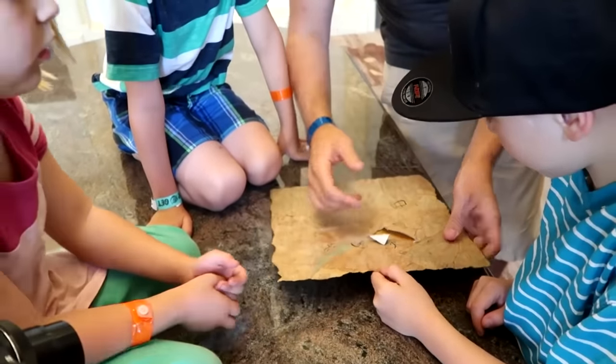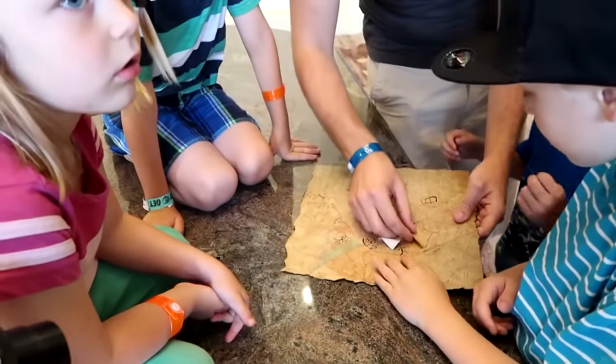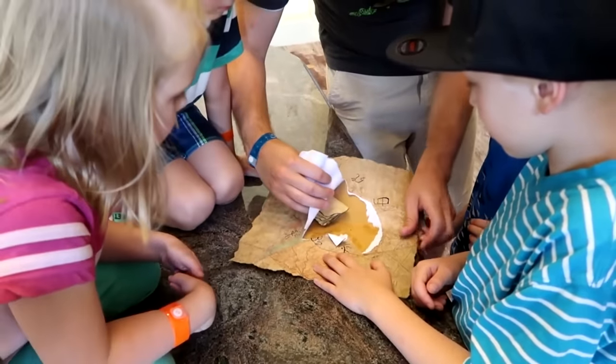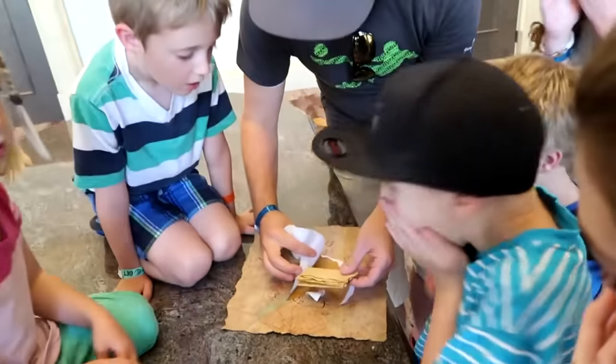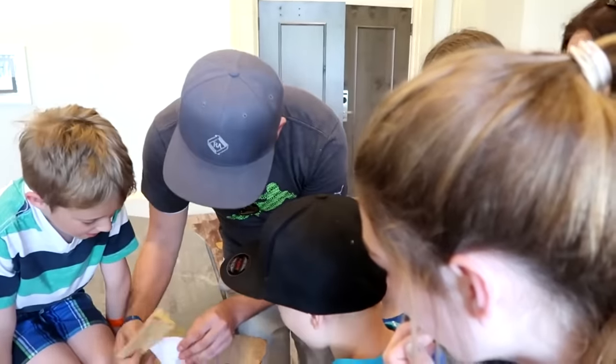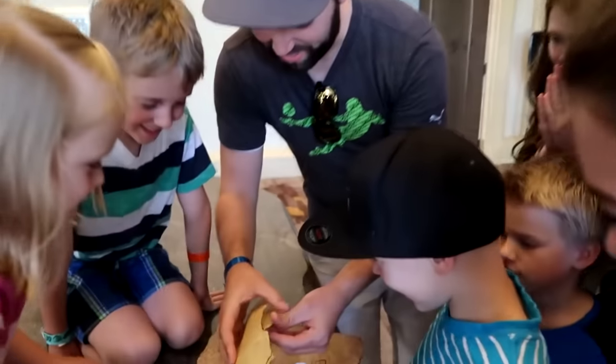Do you wanna let them do it? Do you guys wanna open this up? Because I think there might be something inside of here. Go ahead, you're the expert. Oh my gosh. What? There's like an outside of our map? I never would have found that. Oh my goodness.